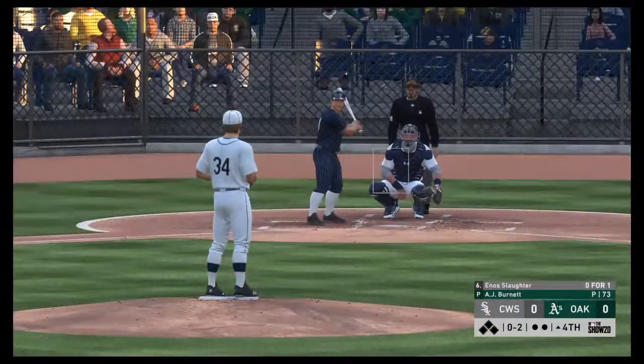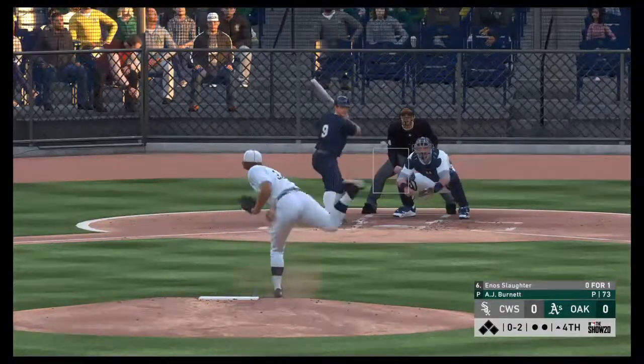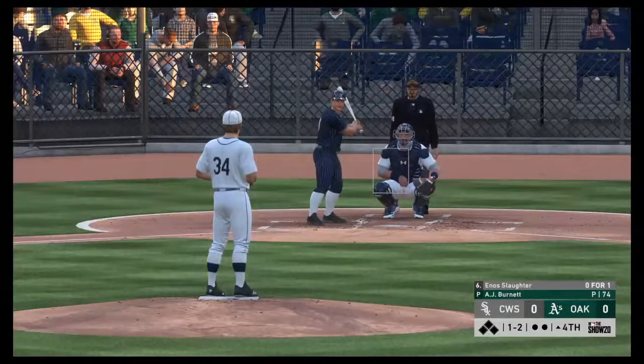Oh, you have to love, you know, Matt, we have so many of these games that are 12-10 and 9-8. It's nice to see a low-scoring pitcher's duel for once. To 1-2 now.